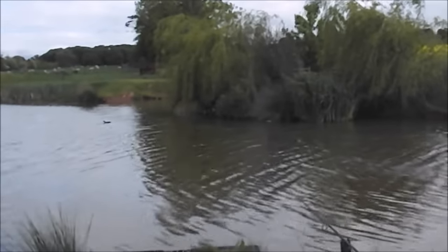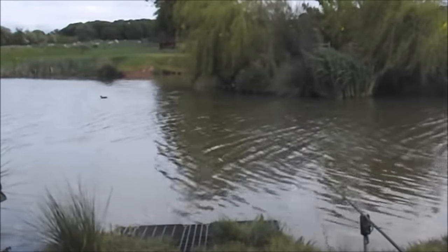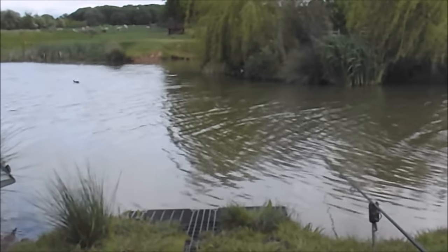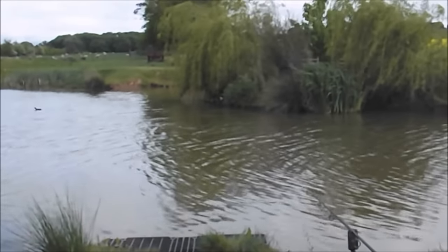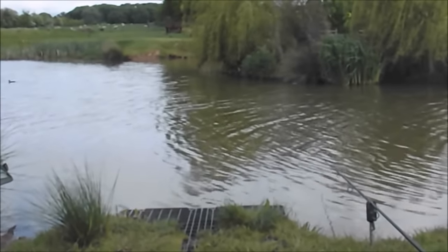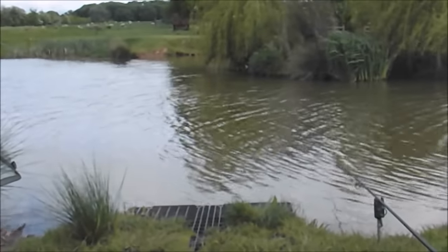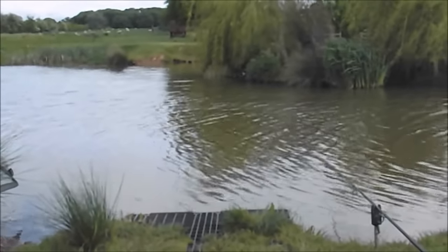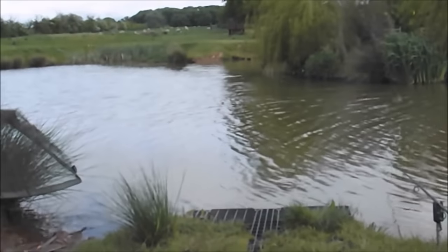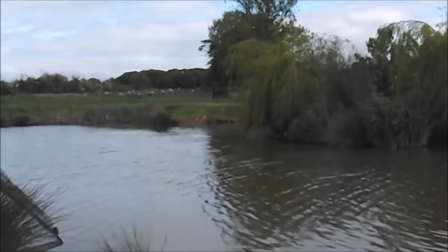Right then guys, so here we are, back on the Carp and Catfish Lake, third move of the session, and third swim of the session. Hoping to get cats tonight really. Recommended this area by the owner. He said quite a lot of catfish come out just off this willow tree here, tight to the island. So I've whacked a load of boilies in there already.